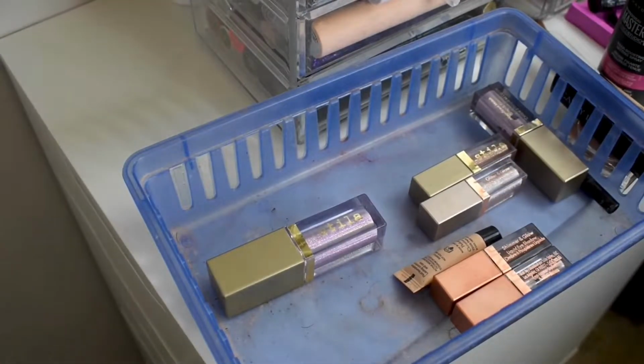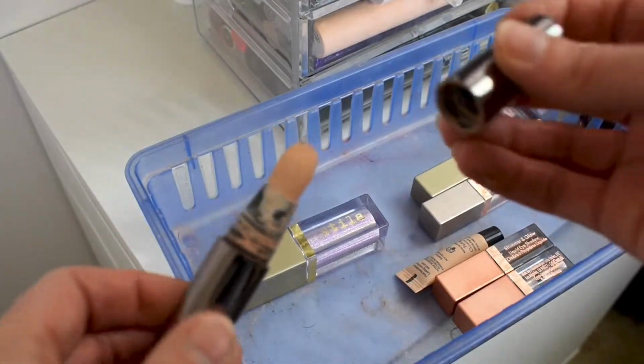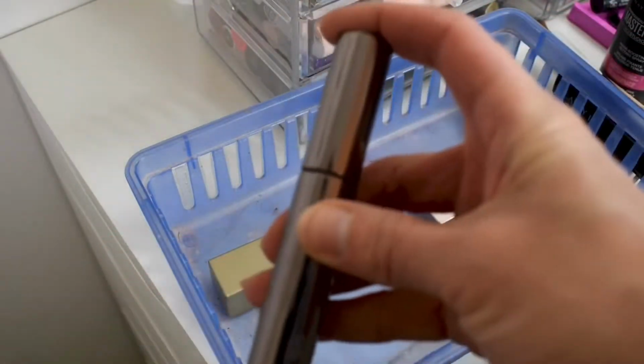So I think if you had to touch up on the go, that would have been the... See, Emma, I'm dropping things. So you can see it has a little brush on the top, and that would have been, I think, perfect for something on the go.